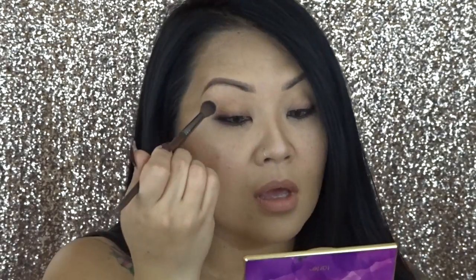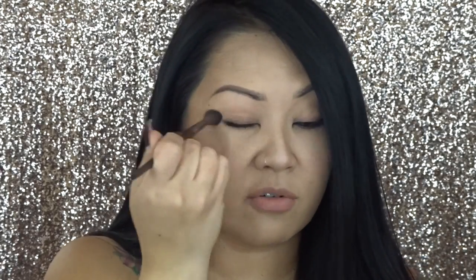I'm already starting with base makeup. I always like to start with like a lighter shade, and today I'm going to use Beaches and Cream, and I'm just going to apply that all over. I also already have my NARS primer on as a base, so that's going to help to keep the shadow on and prevent creasing and keep my colors vibrant throughout the day.